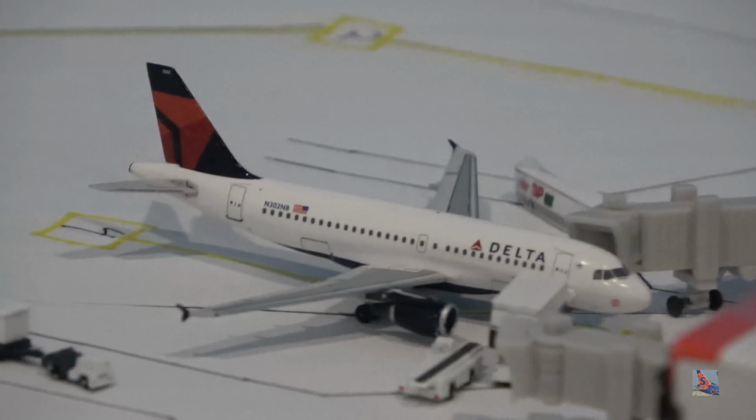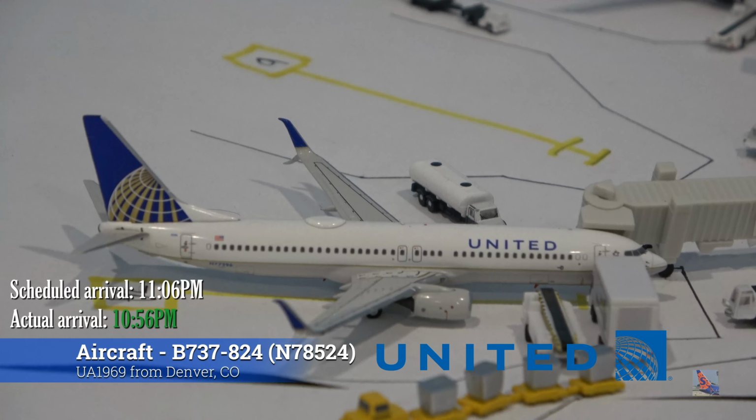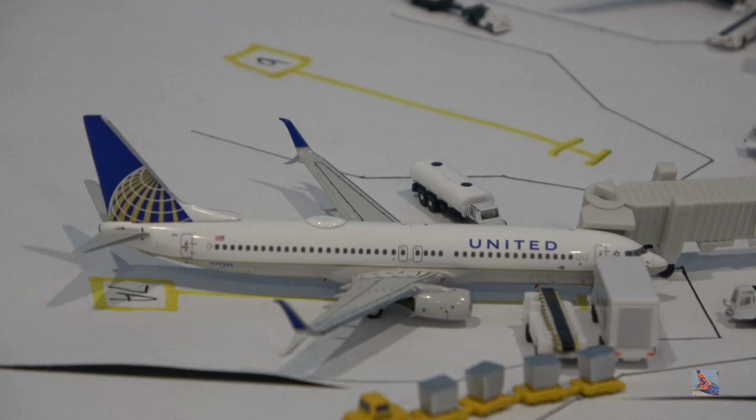We'll move on to Gate 7 for our last aircraft at the terminal. Our United Mainline service is still hanging on. This is our daily Denver service that we get. Sometimes it's on an A319, sometimes it's on an A320, but on the flights that I'm using from Friday, January 7th of 2022, it was on a 737-800 with split winglets and in the old Continental globe livery.